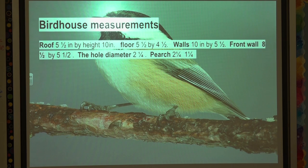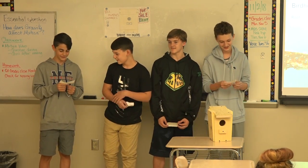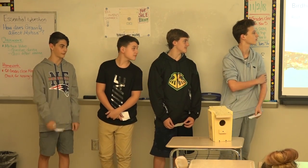The roof is 5.5 inches by 11. The floor is 5.5 by 4.5. The walls are 10 inches by 5.5. The front wall, with the hole in it, is 8.5 inches by 5.5 inches. And the hole diameter is 2 1/4, and the perch is 2 1/4 by 1 1/4.